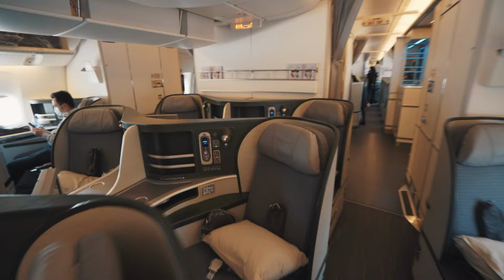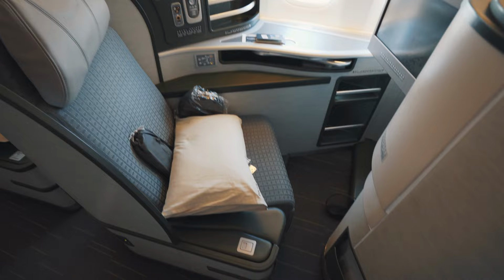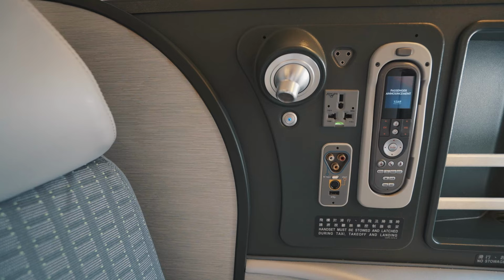EVA Air's business class cabin on the 777 is configured in a 1-2-1 reverse herringbone layout, featuring 10 rows of seats across two cabins, with a total of 39 seats. I was seated in the smaller rear business class cabin in seat 9A. The seats are upholstered in a dark forest green and a light gray, a more conservative color scheme which still feels comfortable and welcoming. EVA does have a newer cabin look with a lighter green, but I think this darker one is a bit classier.